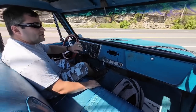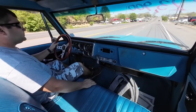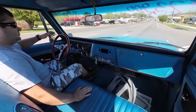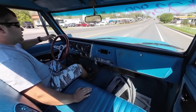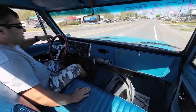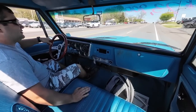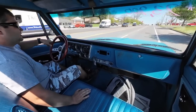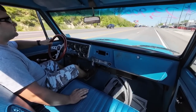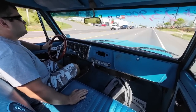So here we go. Gas pedal feels a bit stiff. Good, but man, this thing's got a right pull. You see that? I'm having to steer left as I'm driving down the road. See it pulling there. What happens when I floor it? See, it's decent getting into the brakes. The brakes feel okay.